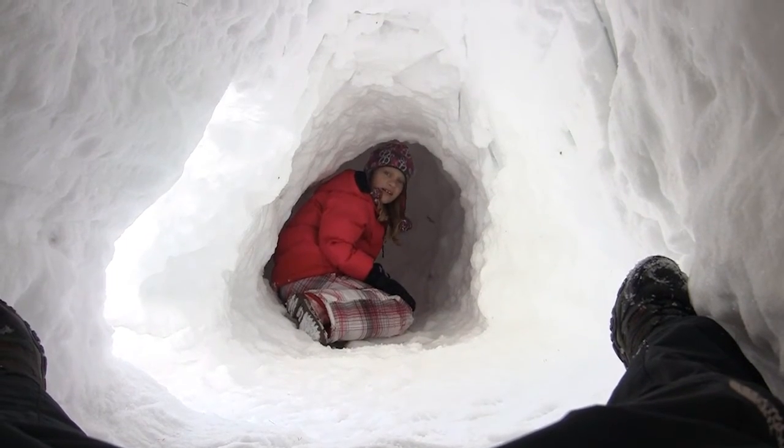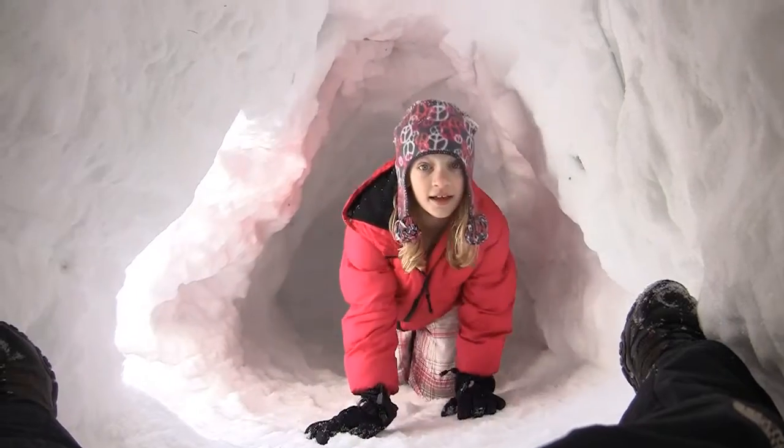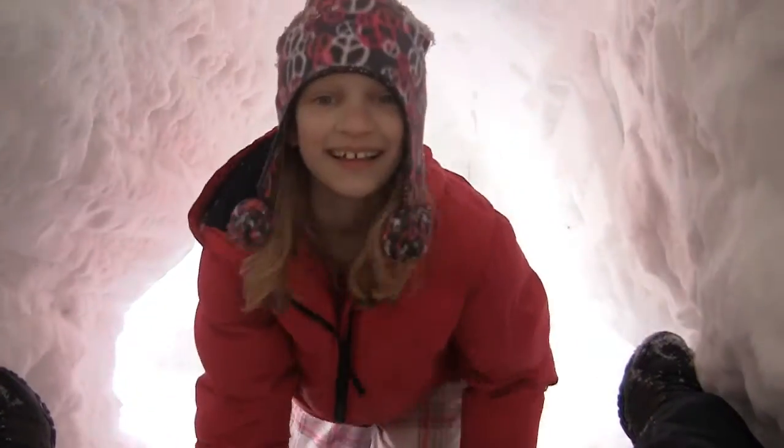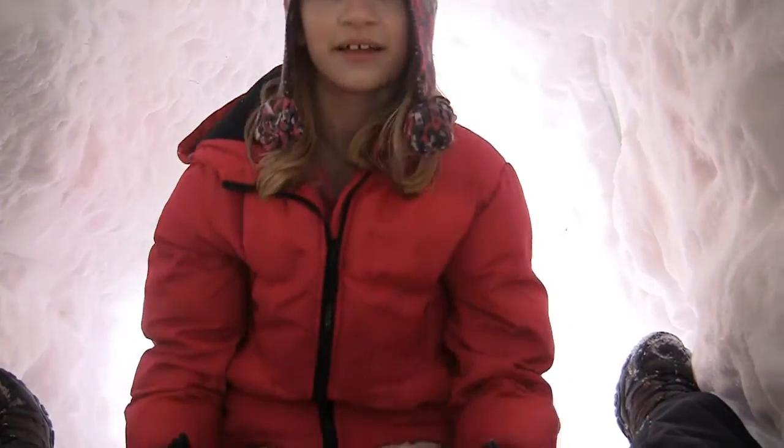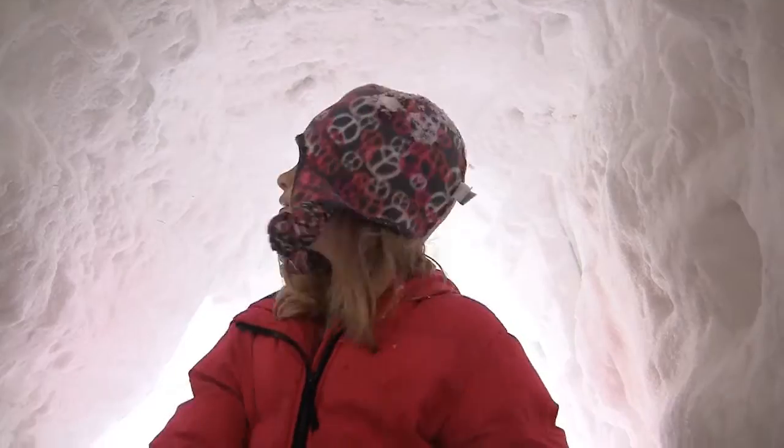Then you can crawl out all the way back up by where I came in. Well, don't crawl over me. Sit straight up in there. Look how much space we have. Oh, I can't really see because it's so bright back there. It's okay.